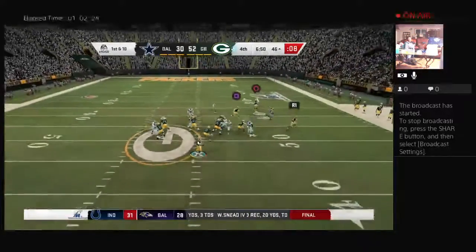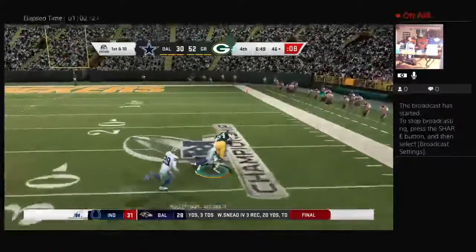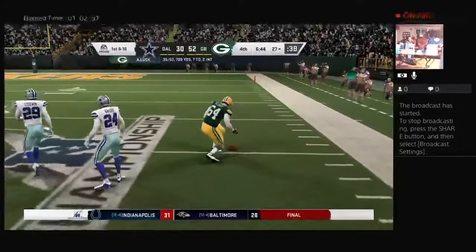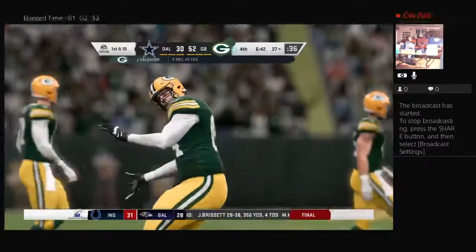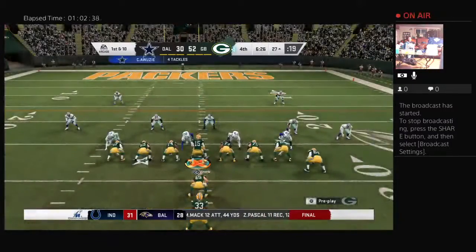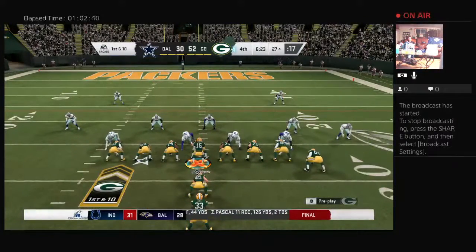Now a play fake here on first down. So right, and that's complete. And he works it past the 30, almost to the 25. Another strong gain on the last 2 plays. They've moved it a combined 33 yards.